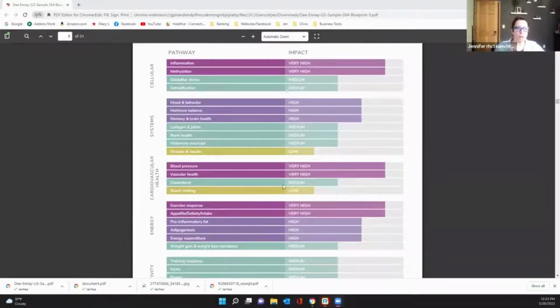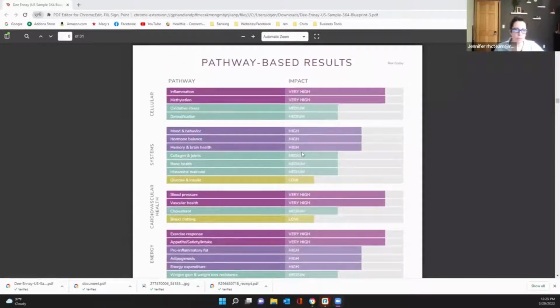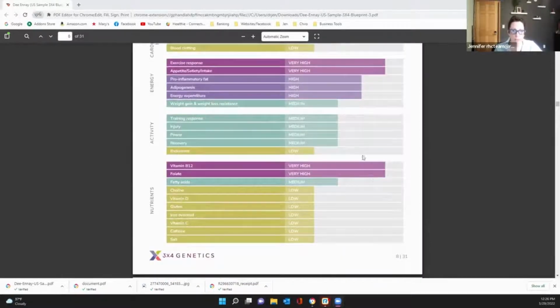So what you now see here is the cellular pathway systems, cardiovascular health, energy, activity, and nutrients. And we'll go through each one of these just quickly. So within the cellular activity pathway, high inflammation, high methylation, medium amount of oxidative stress, medium amount of detoxification. We'll talk about this a little bit later on how you can apply this information. Really, as a physician, we're concerned with looking at areas that are multiple areas that are very high.